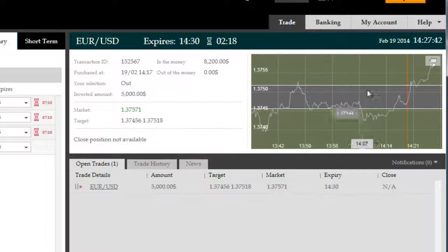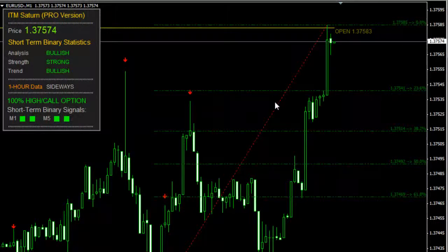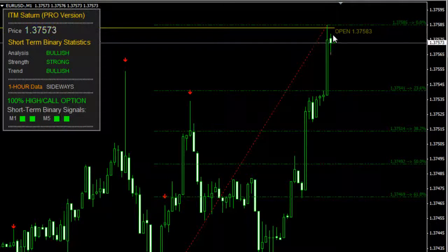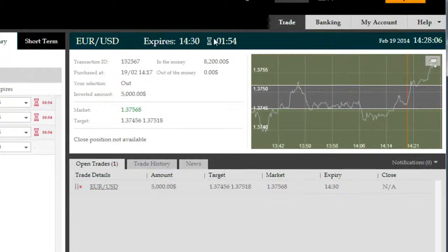Hence, we took an outside the boundary trade where we selected out, placed $5,000 as the investment for a net return of 64%, translating to a $3,200 profit, for a gross return of $8,200, and all we had to do was watch price move fast. Whichever direction it went, we weren't really worried as long as it went somewhere very, very fast. Hence, we took the outside the boundary trade.